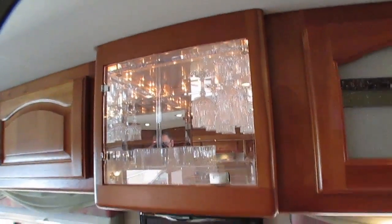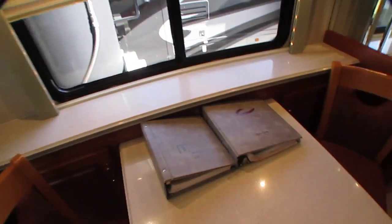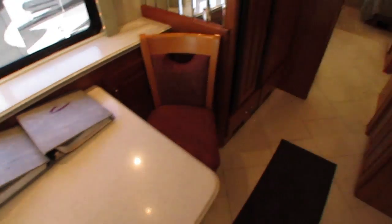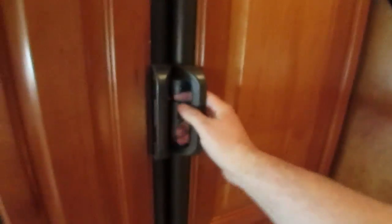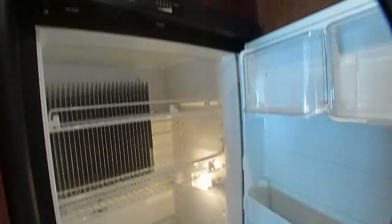Microwave convection oven. All solid wood cabinets. And you know it's a fancy RV when you've got a lighted liquor cabinet with the glasses. Got some books and manuals there, of course. Got a big refrigerator freezer, already getting cold. Rattling a little bit, of course. I've got the motor running. And let's see here, built-in ice maker.